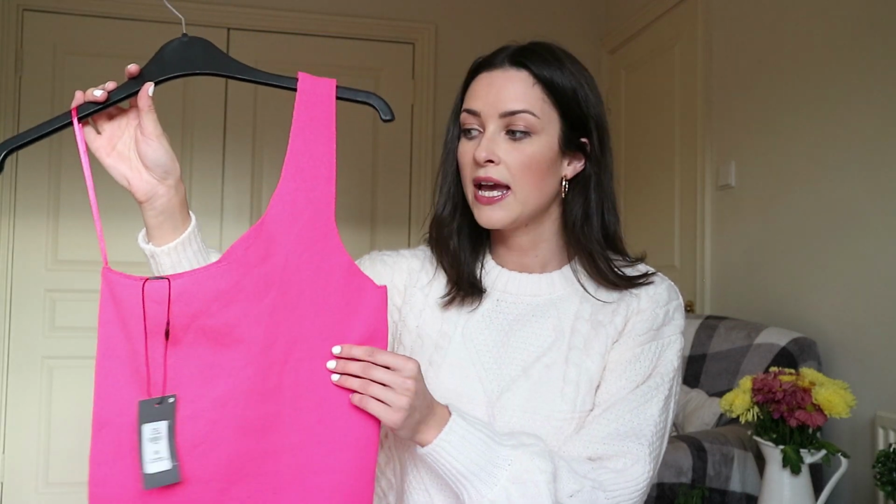So this was €10, and again, it has a lovely structured feel, and the asymmetric is just a little bit different, and a pop of fuchsia pink in your autumn winter wardrobe, why not throw it in there? It's nice to have a bit of colour with all of the khaki green and the black and stuff like that that's going around at the moment. But yeah, I'm really delighted.